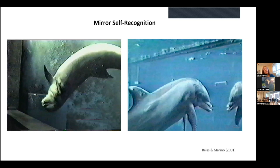So we did a study that showed that, yes, they are able to recognize themselves in mirrors. On the right, you see a photo of one of the dolphins who has a mark on the side of his head, and he's using the mirror, you can see his reflection, to check out the mark on his head. On the left is a different dolphin, and he is using a reflective surface to check out a mark that we pretended to put under his fin.